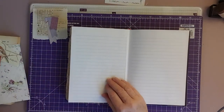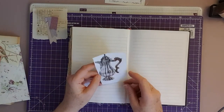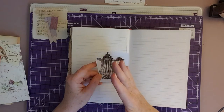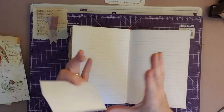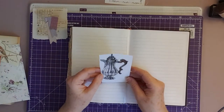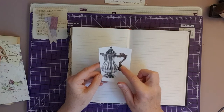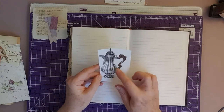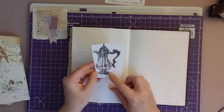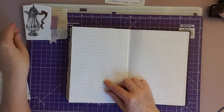Then we have something related to coffee. So in one of my collage books, I found a lovely, what looks like silver coffee pot. Coffee pots are very tall and slim, whereas the teapots were dumpy and round. So you can usually tell the difference, but that's very, very beautiful. Look at that lovely carved wooden handle. I don't know what era that's come from, but it was in a vintage collage book.